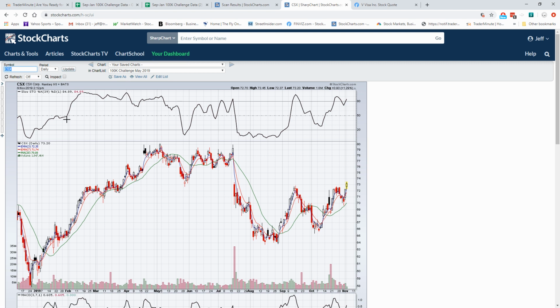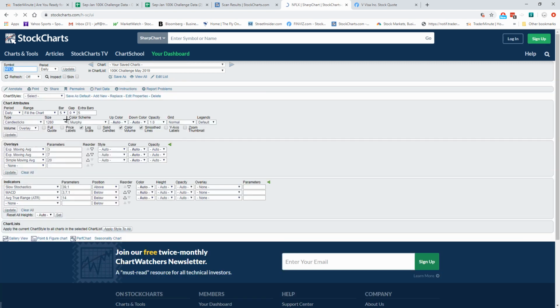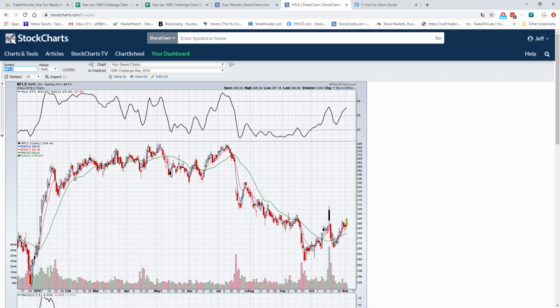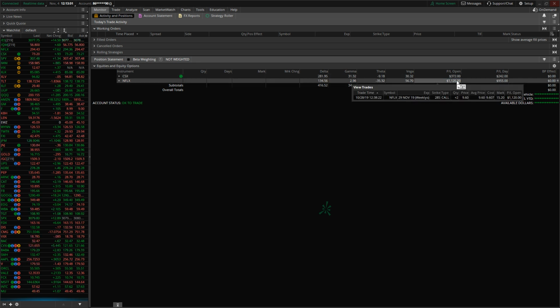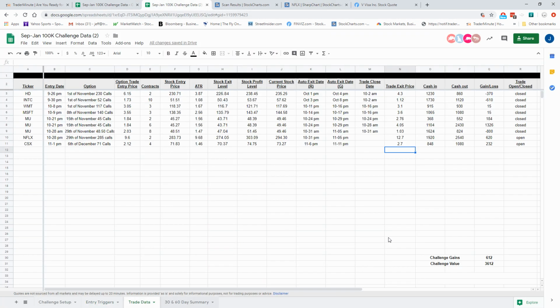Now, speaking of the challenge trades that we have on the board, we have CSX and we have Netflix. As they sit, neither needs any adjusting. Let me go fill in the pricing here on them: 305 for CSX and 1520. So 305 and 1520. All right, so that puts the challenge up over 4,200, the high watermark for the challenge so far. We did push above 4,000 briefly last week, and then went back under 3,000. Now we've popped back up over 4,000.